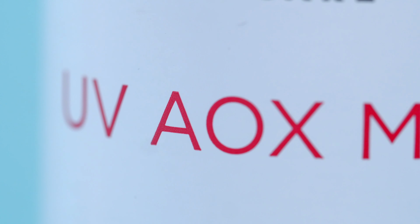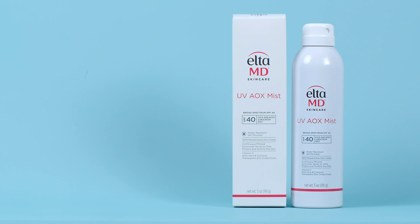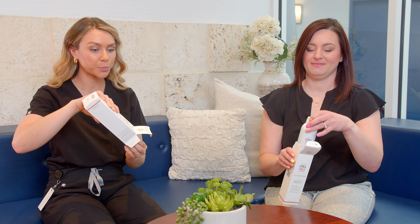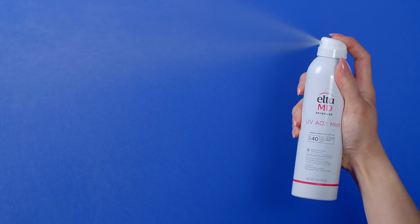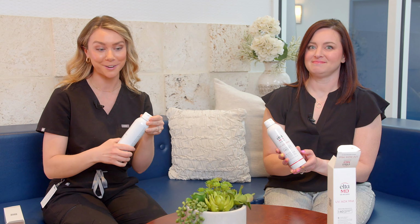All right, so since we've talked a little bit about the new EltaMD UV AOX Mist, I think it's finally time to unbox it. Let's open it up. All right, I'm excited for this. The one thing that I love is that it does spray in any angle. So for harder to reach places like your back, upside down, side to side, doesn't really matter. It'll work either way. Let's test it.